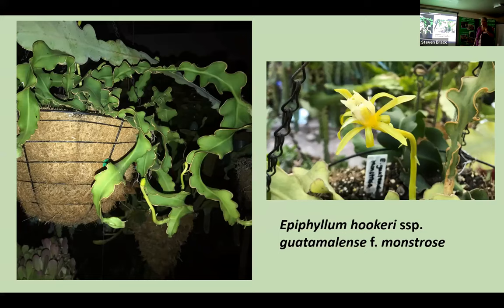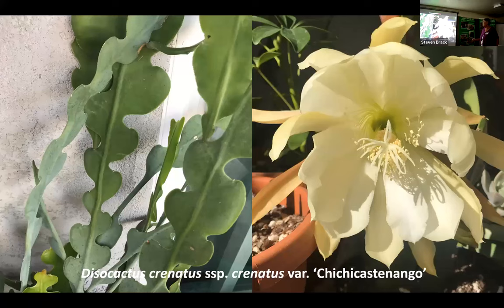Or maybe it doesn't really need pollinators, because it does fruit. And anyway, that's the Guatemalan's monster. This one here, rooted, is a Cactus granata species, granata variety chichi flamingo. Even if it never bloomed, I love the growth on this thing. It's got this uneven low growth that if you see this, you know it's chichi flamingo. It's very distinct, and some of these are very distinct. You can tell what they are. Others, there's no way you can know. But this is one you can always tell.